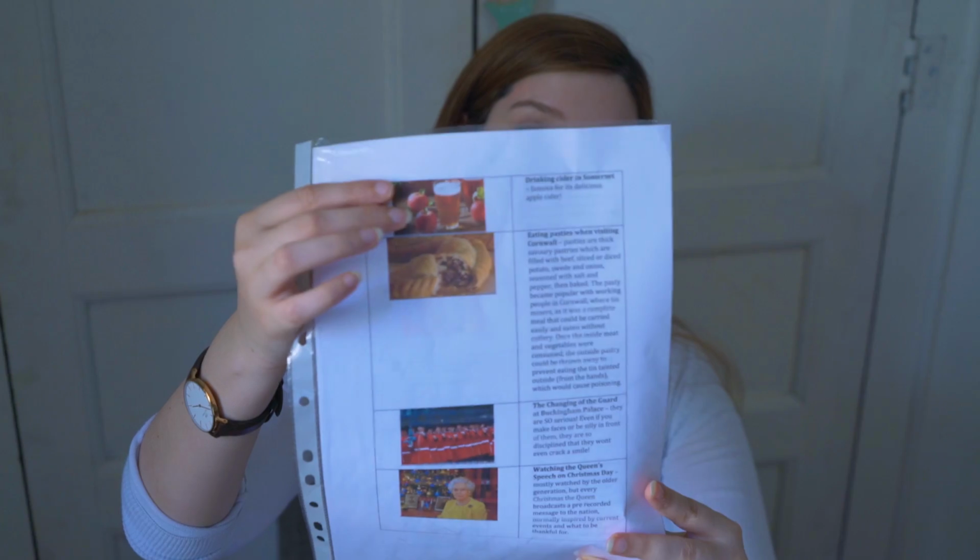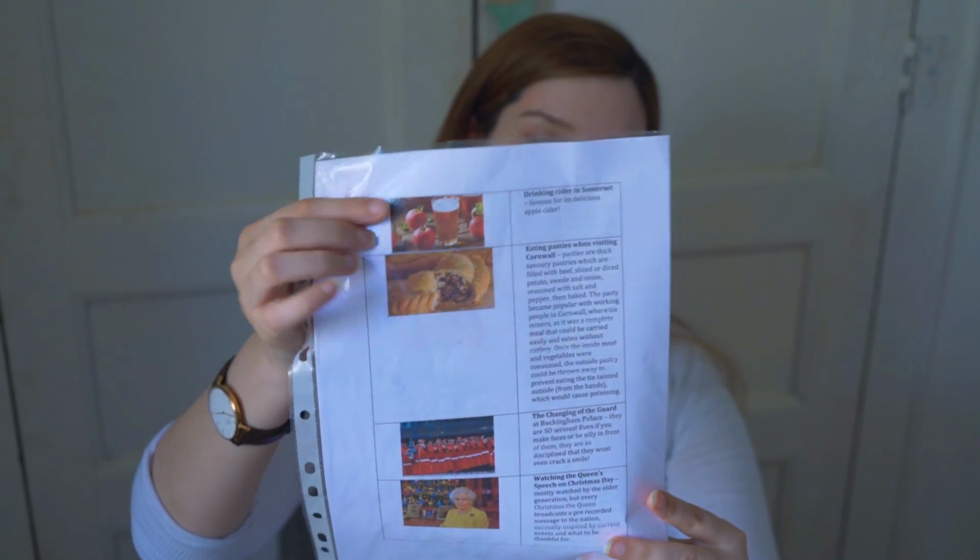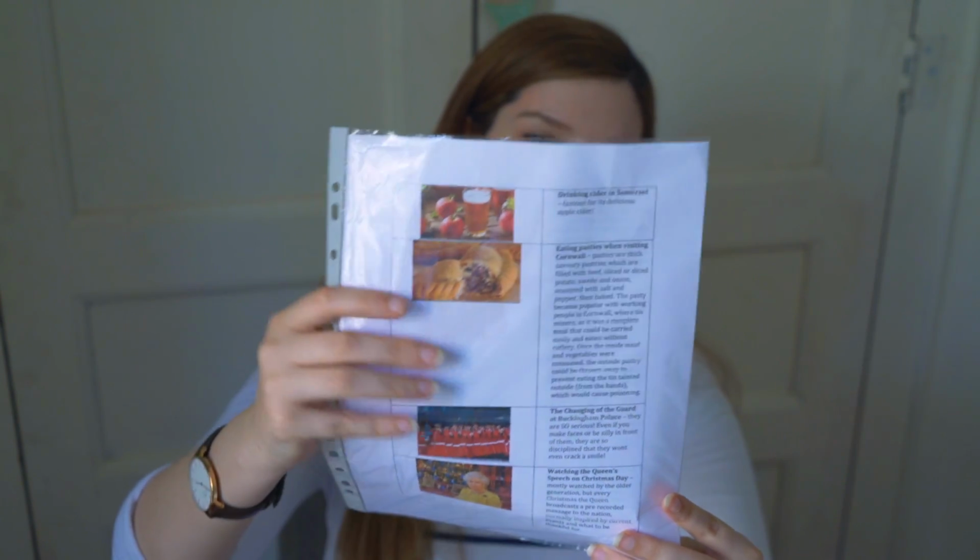Next, she says, is drinking cider in Somerset, famous for its delicious apple cider. That reminds me so much of America, like apple cider. Oh, I love it. I do that in autumn a lot. Just love it.